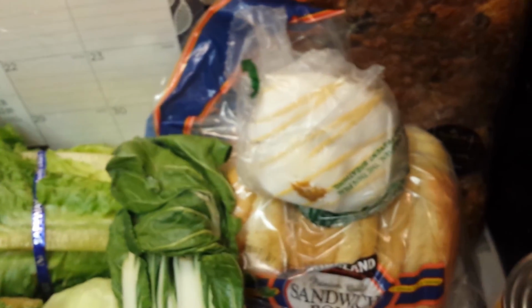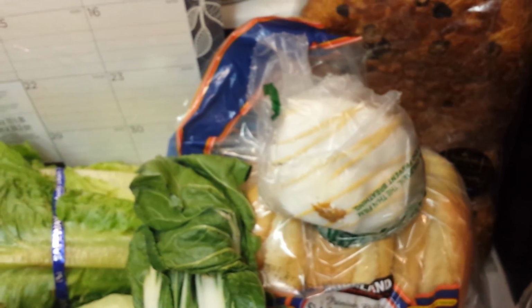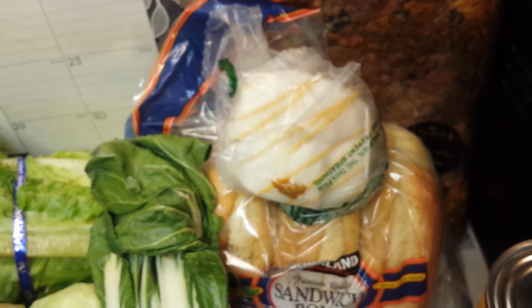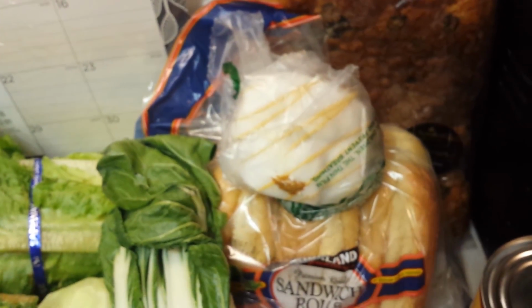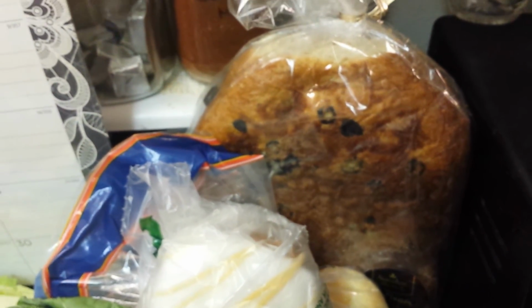So I have pumpkin pie sugar-free syrup, and so I can probably make a coffee and have that as a little treat one day. I'll actually probably cut it in half and have half one day and half the next day. And then that back there is kind of hard to see, but it is an olive parmesan focaccia bread.